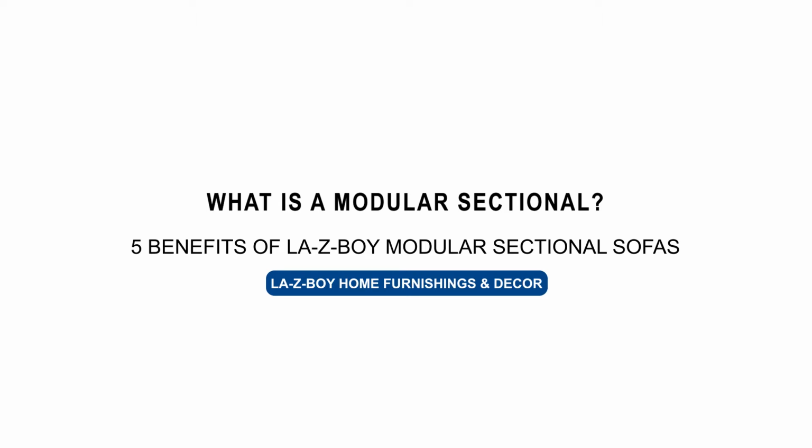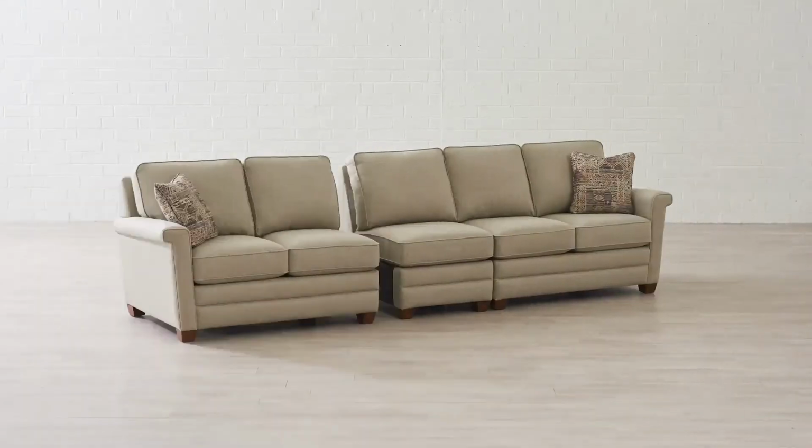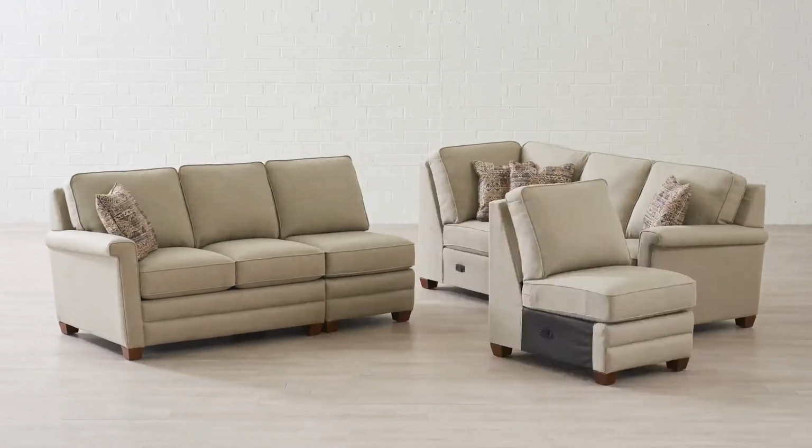A modular sectional is designed to be reconfigured, rearranged, and moved around. The individual pieces have arms and backs that are generally the same height, and ottomans that are just as tall as the seats. All of this allows the modular sectional to be shuffled around and still fit perfectly together.